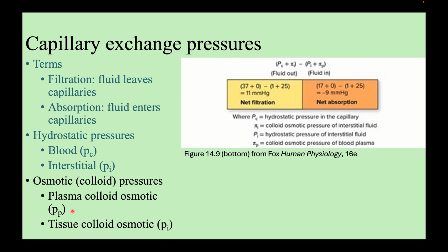These are going to be osmotic, so they're going to be pulling pressures. So the plasma colloid, so colloid is a fancy word for proteins. The plasma colloid osmotic pressure is going to be proteins inside of your bloodstream pulling water in. So this is going to be an absorption pressure. And tissue colloid osmotic pressure is going to be proteins in the tissues pulling water out. And this is going to be a filtration pressure.